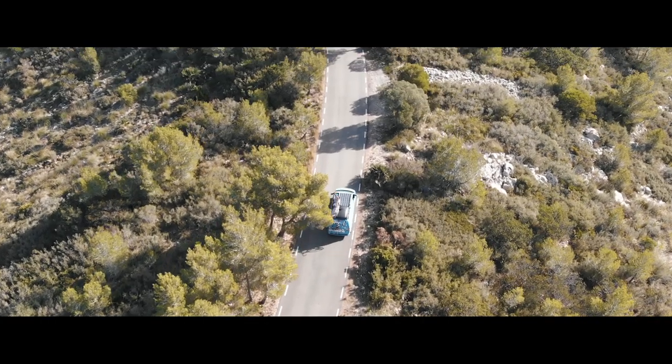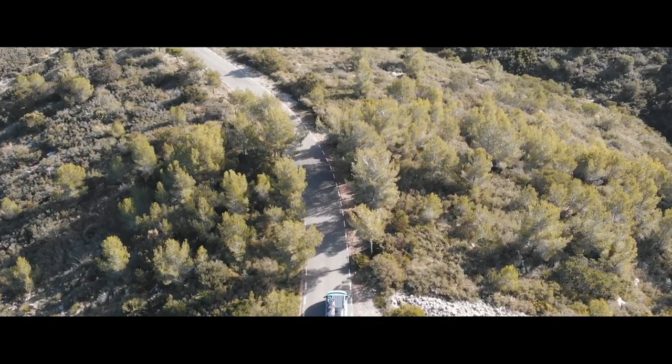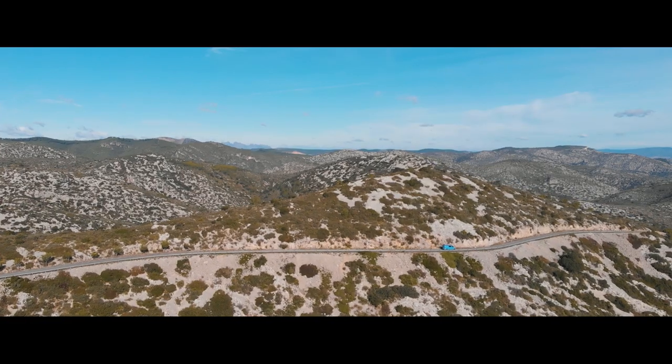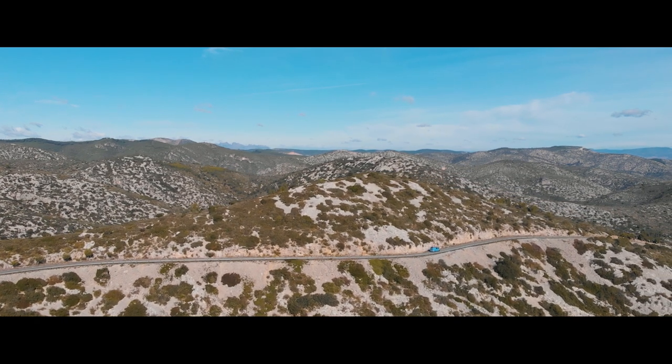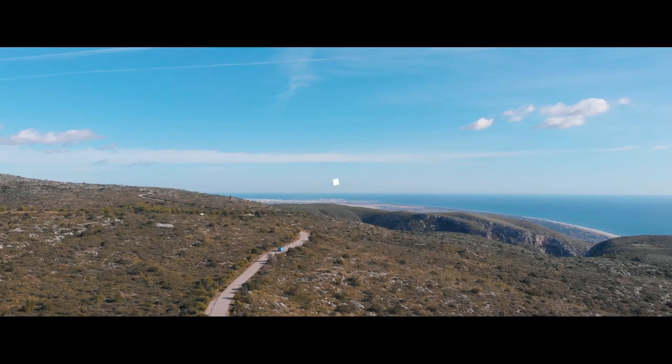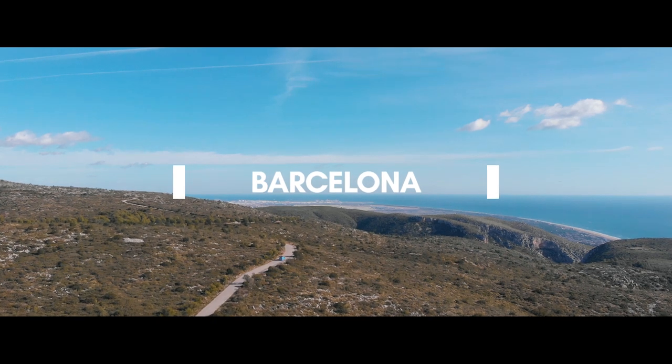Our adventure continues as we head east towards the Spanish coast. It's time for a change of pace as we prepare to explore the culture and colour of Catalonia's capital. So we are heading to Barcelona.